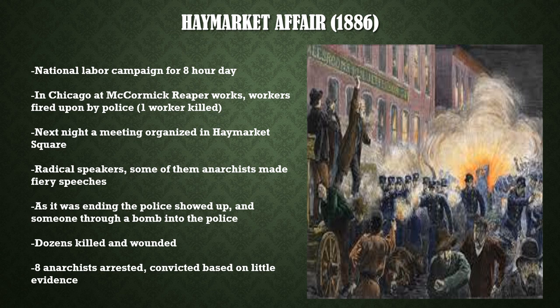That doesn't mean it's not possible that one or more of them were involved, but the evidence was still slim and probably wasn't enough to convict, except that the court system, the judge, the jury, were frightened of anarchists, and the mentality was, well, even if they didn't do it, we think anarchists are dangerous, so let's put them behind bars. So it was an injustice, even if the guys did it.